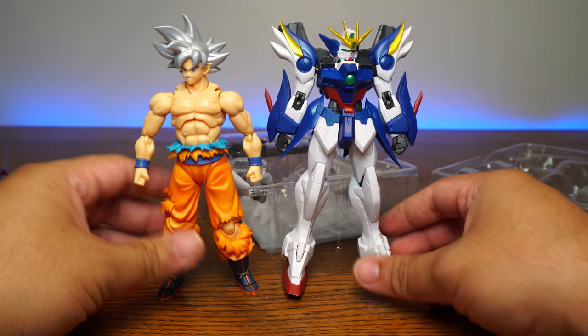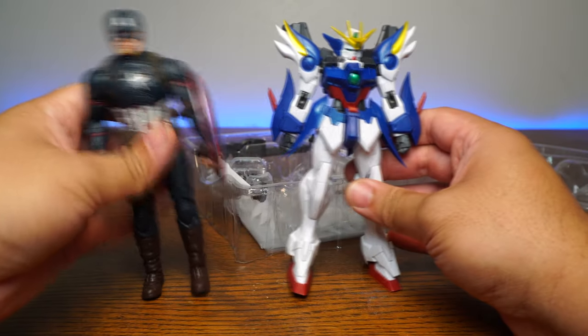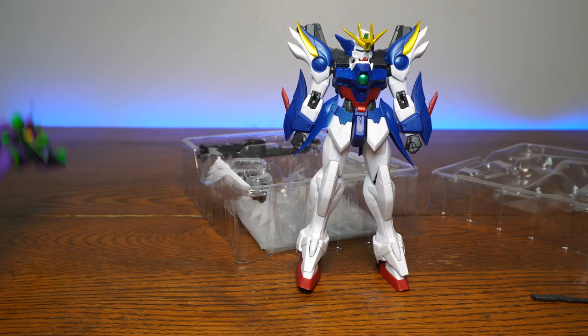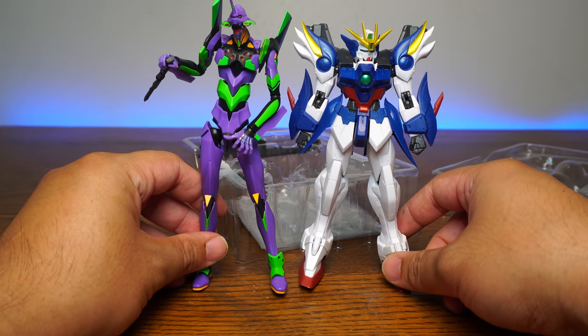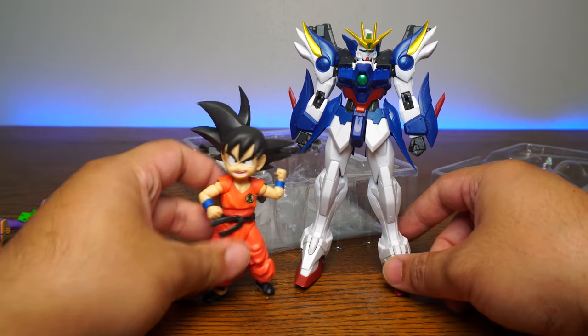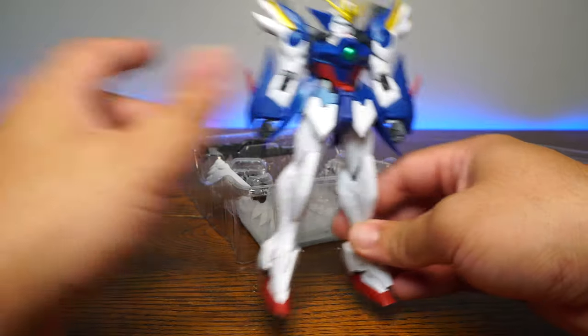Here we go. Goku, UI Goku. And of course, he broke the barrier and decided to fight Captain America. That's how he stands next to Marvel Legends Cap. And we have Neon Genesis Evangelion Robot Damashi. And just because he's here on the table, I totally keep forgetting him. Kid Goku. Sure. Let's go over articulation.